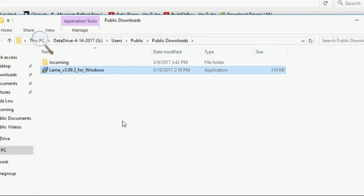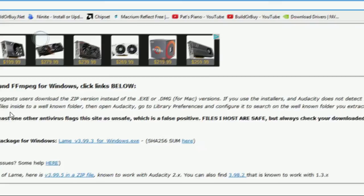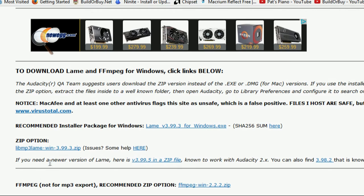Scroll down a bit on that other page. There was something about a newer version for Audacity. Did you pick up on that? Let me go back. We'll take a look at that. 3.99.5, I think it said, or something like that. We'll go back. Yeah, right there, the bottom line that you can see there under zip option. Yes. If you need a newer version of Lame, here it is.